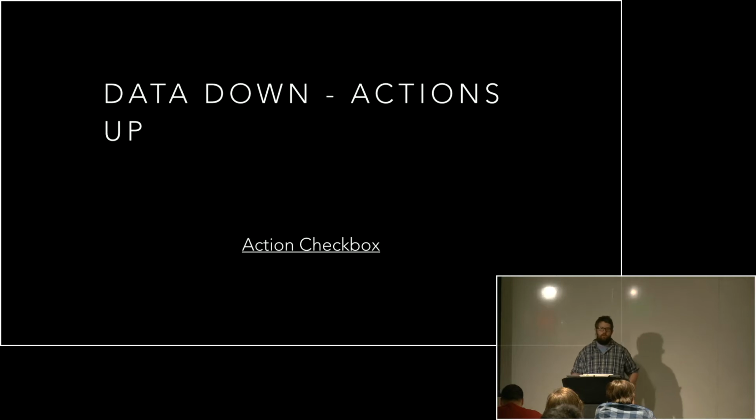So the new hot thing in Ember probably is data down, actions up. That's a nice phrase that everyone likes. You know, stability without stagnation, or there's a bunch of Tom Dale thought leader quotes floating around there. This one I actually agree with because I struggle with the consequences of two-way data binding way too often.